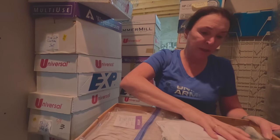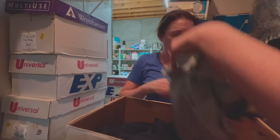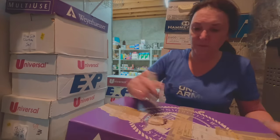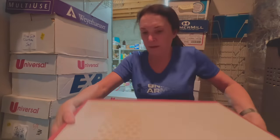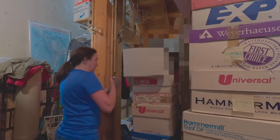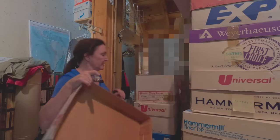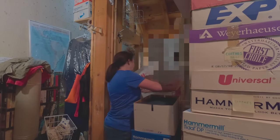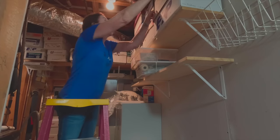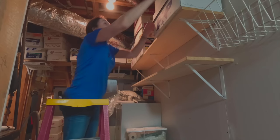All of these boxes behind me have already been marked for donation. So I'm running out of room in this small area, so as we're marking them for donation, the daughter is taking them and moving them into another room. So now that I've got all the boxes that were originally behind me into another room, I'm able to pull down all the boxes off of this shelf to see what's going to be donated.